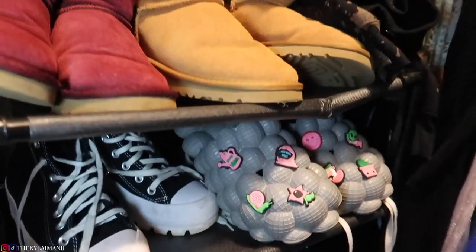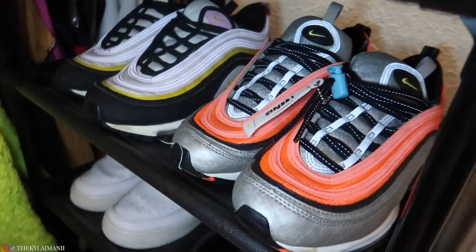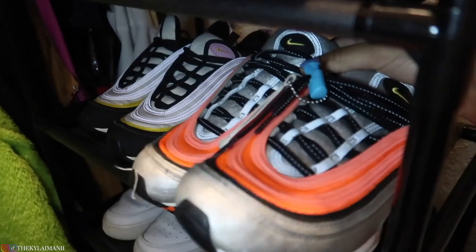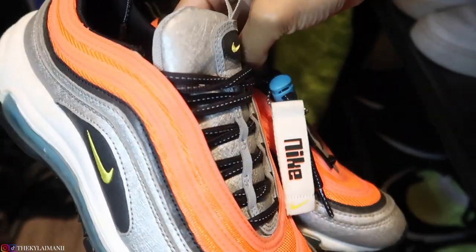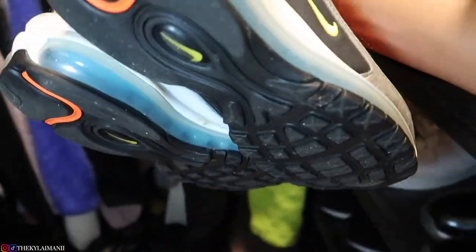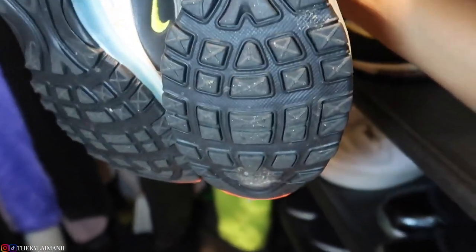I actually have too many shoes, y'all. This is a problem. But I kind of want to wear some Air Maxes, but I could also... Yeah, I think I want to wear these. Yeah. And these are hard. They got like a blue detail at the bottom. And I've worn these a few times and they still don't look that worn on the bottom.